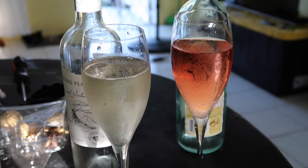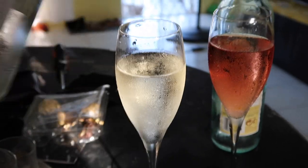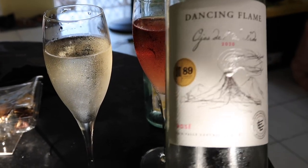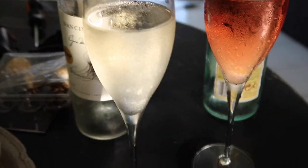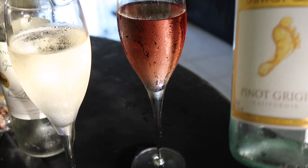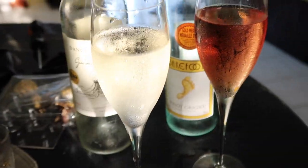While mommy is cooking, we're also enjoying some wine. Mommy is having some rosé. You guys can see it that well. Actually, mommy is having Pinot Grigio, and I'm having the rosé.